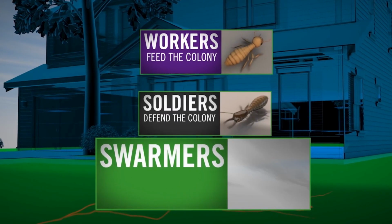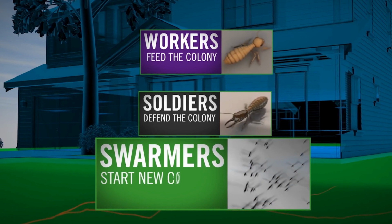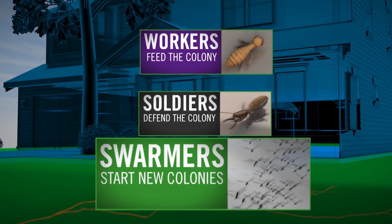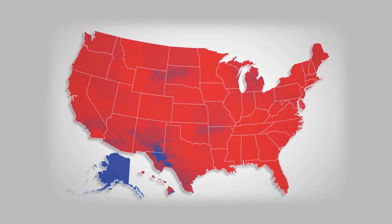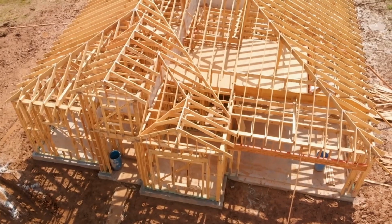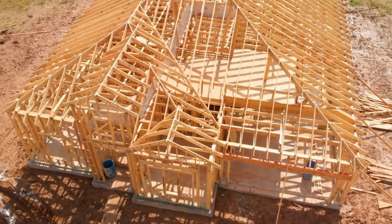And the third type would be a reproductive or a swarmer, which has wings, and they're designed to leave and start new colonies. We find termites all throughout the US. Really, unless you're in Alaska, you're at risk for termites. Termites can cause quite a bit of damage. When you think about how much wood is in a home, they can do anywhere from 22 to 25 linear feet of damage in a year.